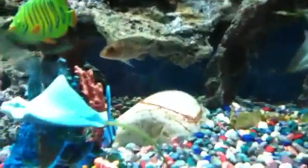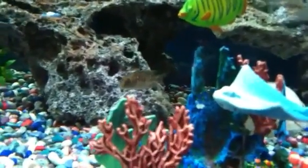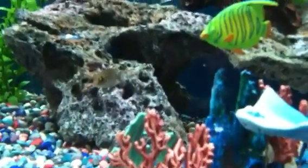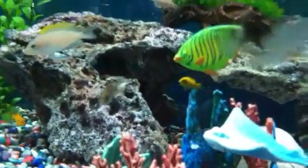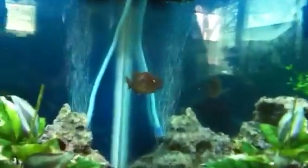One of my little female sunshine Bengas. One of my small electric blues.